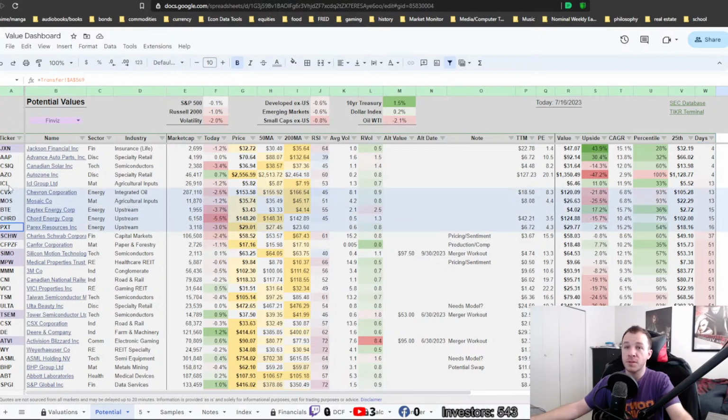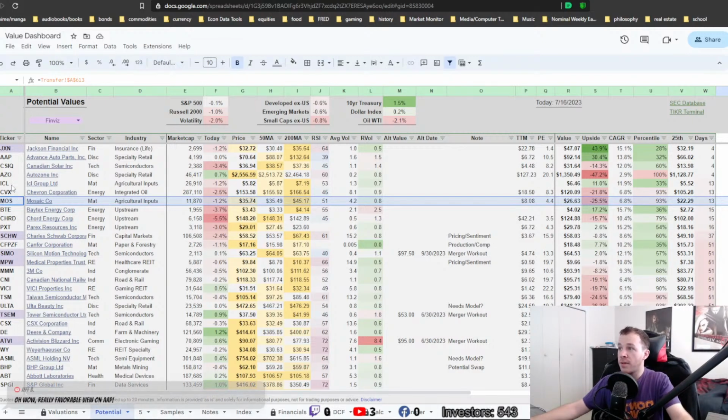Something I wanted to point out, because over the last 2 to 3 weeks I've definitely been putting in some work adding companies to the dashboard. A few of them we already talked about pretty significantly, like the energy companies. Obviously, we had a pretty significant focus on that. But in the last couple of weeks, I also put Mosaic, an agricultural input company, onto this list, and I also put ICL, a competitor of theirs, as well.